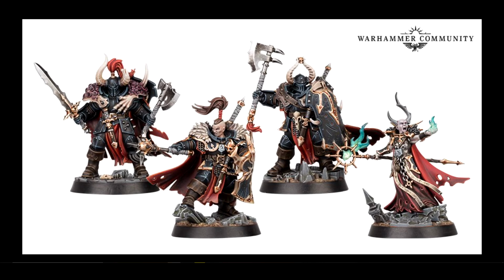And the sorceress, I love everything except the head. So remove the head, replace it with something else. And the little thing that I would change is that I would remove the flame effects on the staff. I like the flame effects on the hand. That's enough flame effects. You do not need it on the staff.